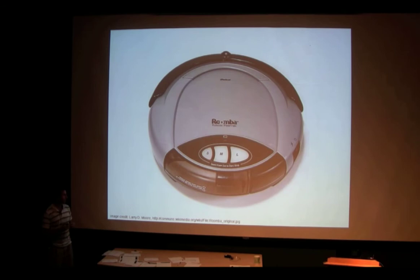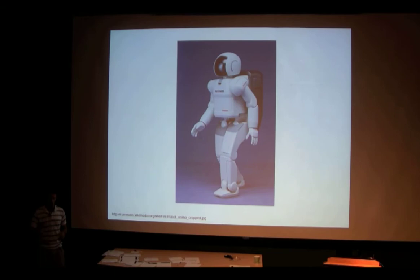And I'll get to in a second what this guy can actually do other than take dirt up off the floor. A couple more examples, though. Has anybody seen YouTube videos of Asimo? A little humanoid robot about 3 or 4 feet tall, can kind of walk around awkwardly and maybe go up and down stairs and shake hands with people, but nothing too crazy like in a movie.